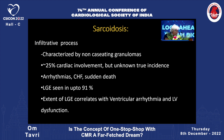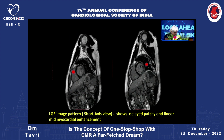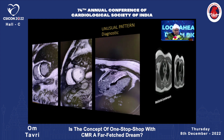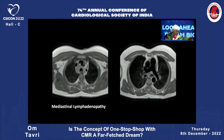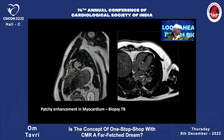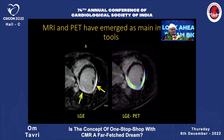Sarcoid is one of the common conditions in our country and should also be kept in mind. Sarcoid can behave like this, a patchy enhancement pattern, and sometimes sarcoid is like this. This pattern is also sarcoidosis, and should not be confused, many a time with mediastinal lymphadenopathy. And in our country, please do not forget, when I said sarcoid, it turned out to be tuberculosis. So cardiologists, please keep in mind TB myocardium also when you talk of sarcoidosis, because the prognosis is different, treatment is different. We don't have MRI PET available in India today, but this will change the whole trade if it is available, though it is expensive. LGE PET combination intensity is so nicely seen here.